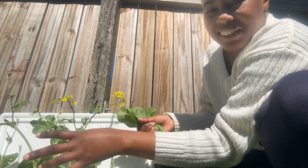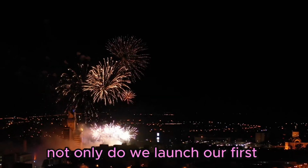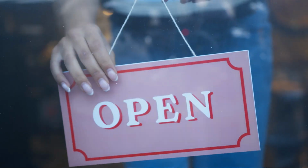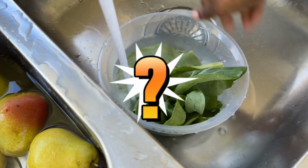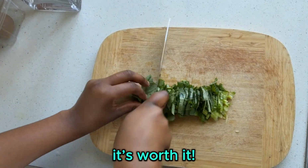So here's the deal. This bok choy is all we've got. But if it works, not only do we launch our first official Lulu Grows pop-up cafe, to spice things up, there's a mystery prize at the end. I can't reveal it yet, but let's just say it's worth it.